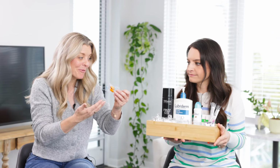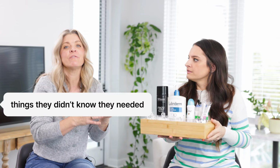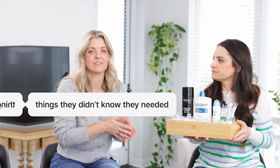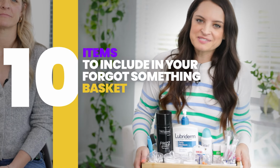They might forget their razor. They might find our property loud and need earplugs. It is thinking a little bit ahead about what things they might have forgotten, or things that they didn't even know they were going to need during their stay. Here are the 10 items you should consider including in your forgot something basket.